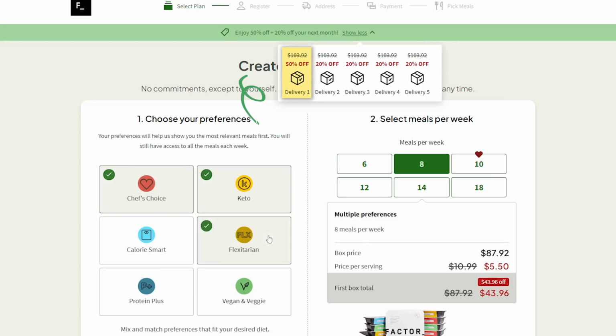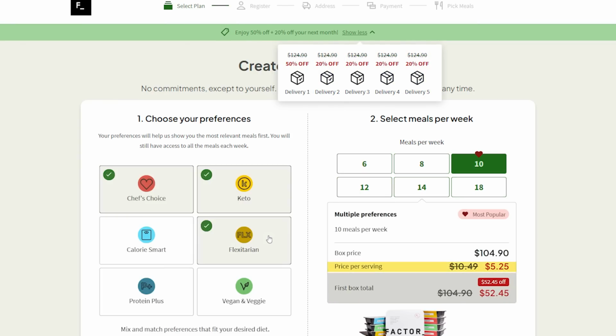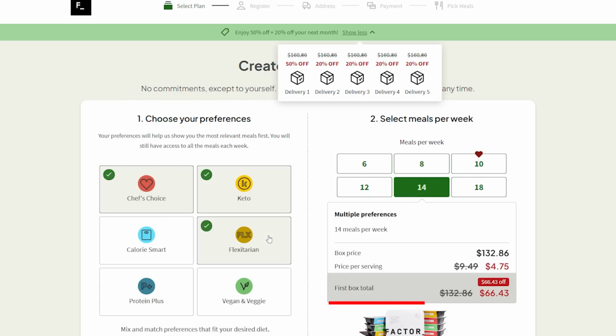So as a first-time customer, they give you 50% discount on all plans for your first box and 20% off for the next month. So if you go for 8 meals per week, you'll pay about $6 per meal, with the total cost coming to around $45. Or you can go with 10 meals per week for around $5 a meal, which comes up to just around $53. And if you're looking to get 14 meals per week, it goes down even more for a total of around $67 for your first box, but do keep in mind that these prices do vary depending on which region you're in.